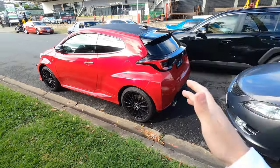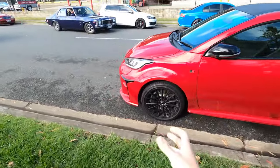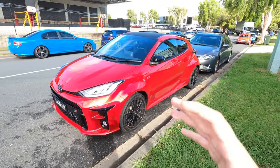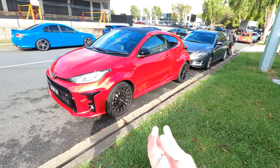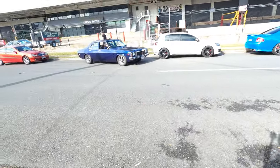Now, we'll actually feature this GR Yaris just because you guys in America actually don't even get them. So it is a pretty cool car. It is an absolute pocket rocket. These things launch pretty ballistic, and I've been seeing them all around the roads, but they've all been sold out instantly. You can see you've also got the Holden Monaro over there as well, which is really badass.